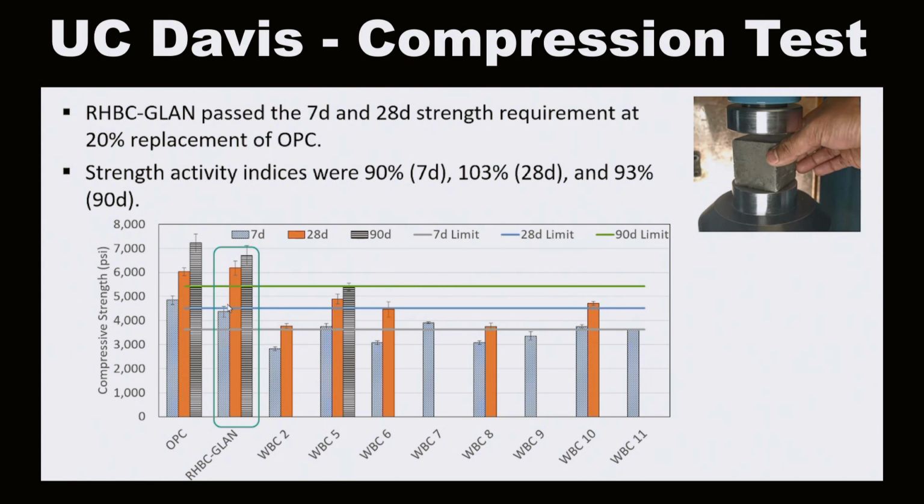And here what you'll see is ordinary Portland cement. And these are at the 7-day, 28-day, and 90-day studies. You'll see what the compression strength is, and you'll see that our material performed about the same, and certainly was well above the guidelines. This green is the 90-day guideline, blue is the 28-day guideline, and the gray is the 7-day guideline. So we're well above these guidelines.